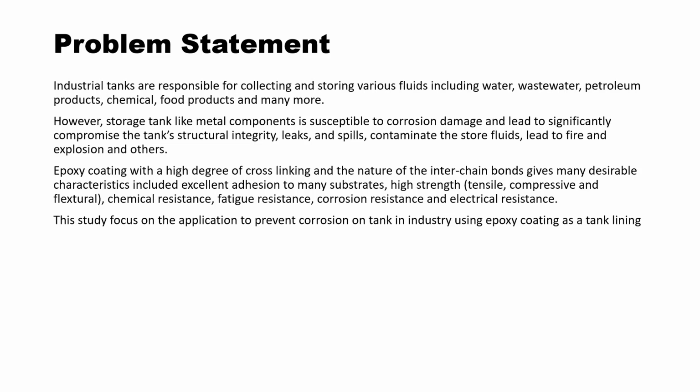Epoxy coating with a high degree of cross-linking and the nature of the interchange bonds give many desired characteristics, including excellent adhesion to many substrates, high strength, which is tensile, compressive, and flexural, good chemical resistance, good fatigue resistance, good corrosion resistance, and electrical resistance. This study focused on the application to prevent corrosion on tank in industry using epoxy coating as a tank lining.